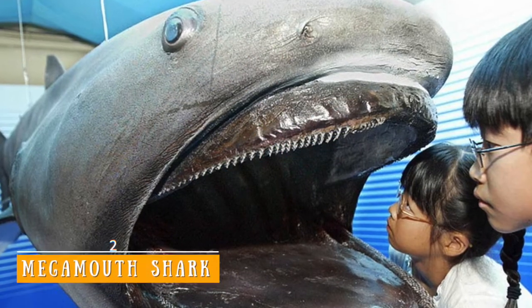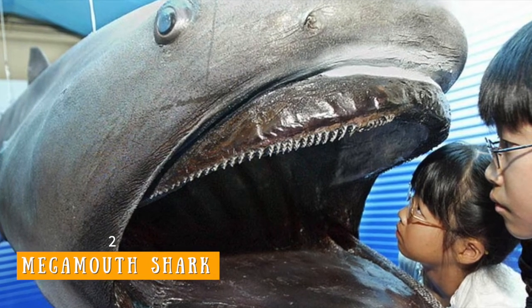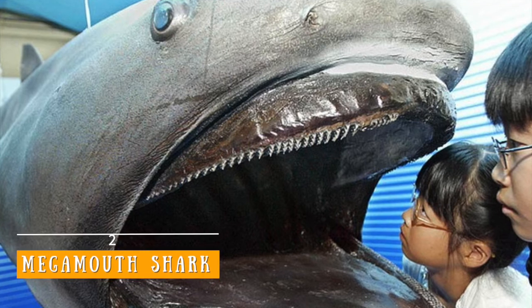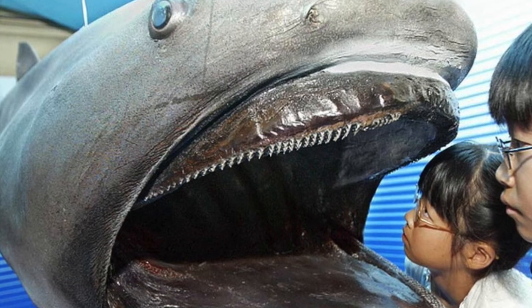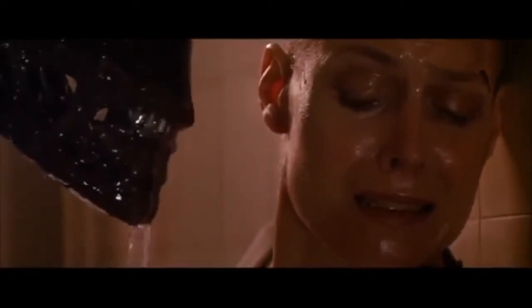Number 2. The Megamouth Shark. And since we've shown you a shark with a big mouth, here's another one with an even bigger mouth. With a name like Megamouth, what else can you expect from this shark? But even when it's got its mouth closed, it still looks scary. It's like a xenomorph that's about to attack you.